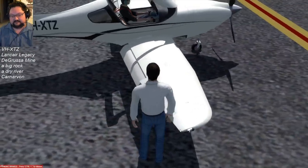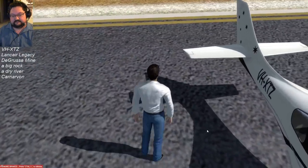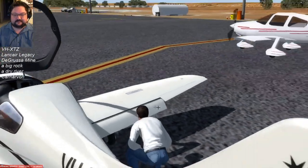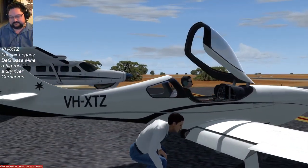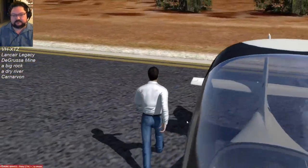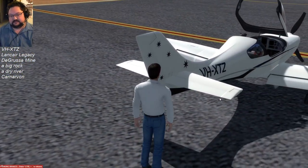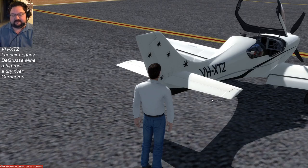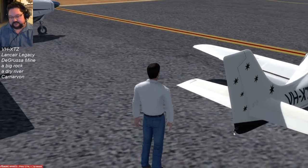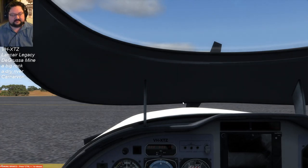Lights. Ailerons. Flaps. Checking the landing gear from this side as well. To the back of the aircraft, we'll just double check that the trim is moving well, and the elevator and the rudder. There's also a light on the back. And with that, it's time to jump back in.